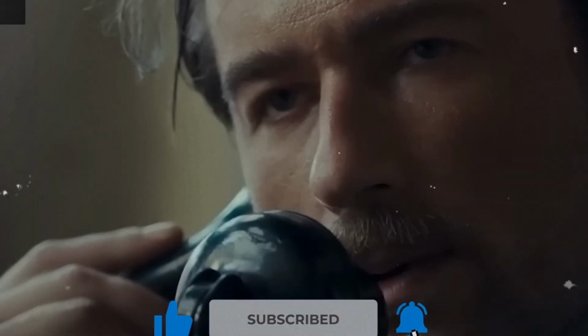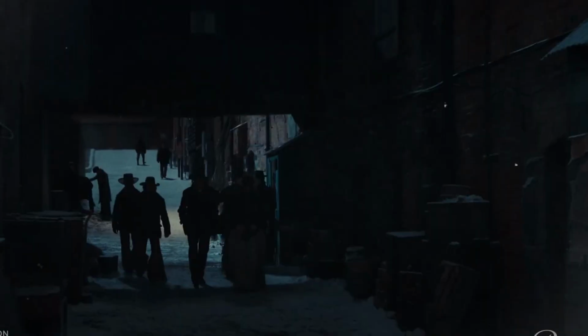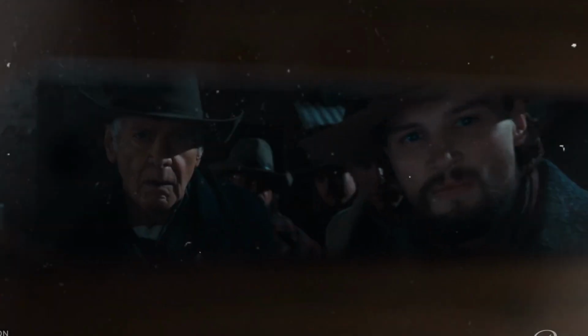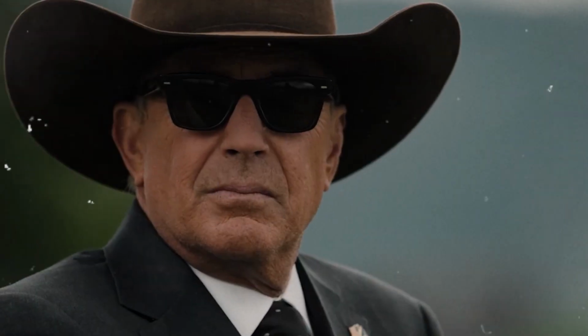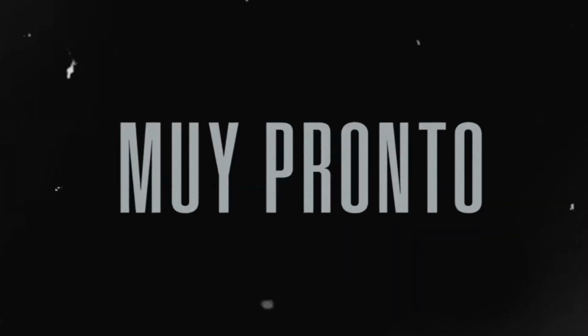The chemistry between characters like Rip and Beth, John and Case, or even the ranch hands in the bunkhouse is a testament to the strong dynamics that exist behind the scenes. Ultimately, the grit behind the glamour of Yellowstone is what makes the show so unique.